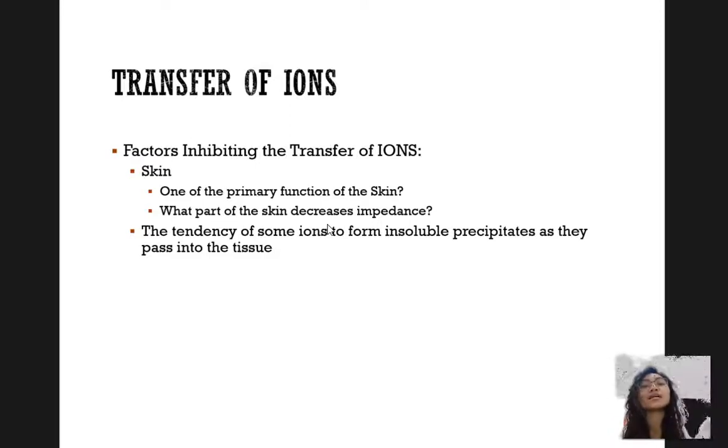And kanina, ang sabi natin, to address that, you would only have to modify the current density. So, what part of the skin decreases impedance? It would be the dermal structures, such as the hair follicles and the sweat glands.